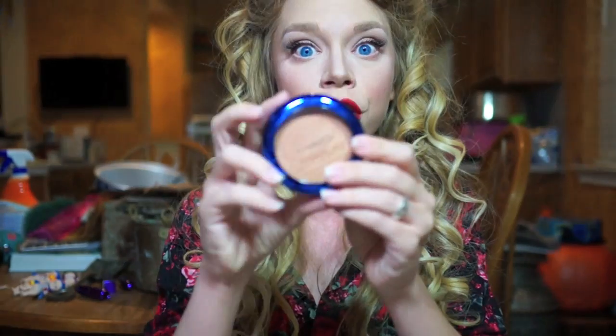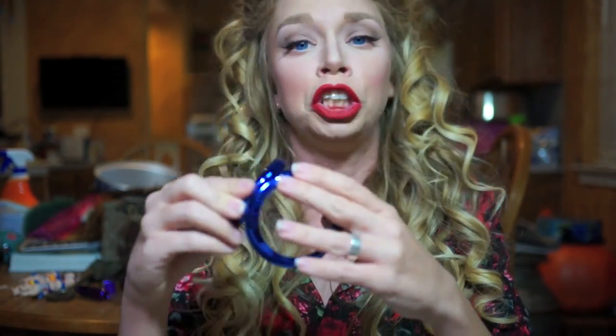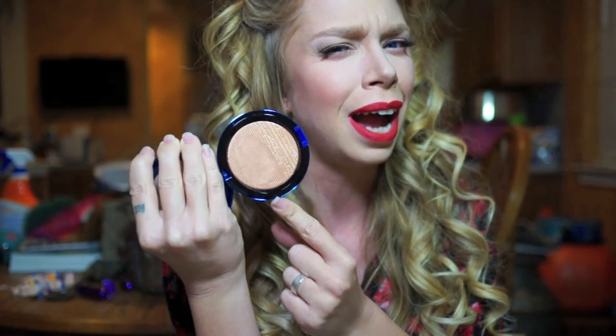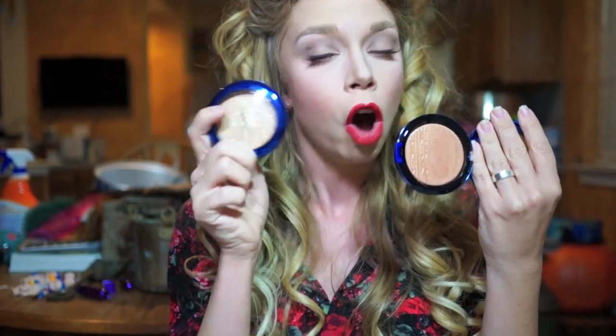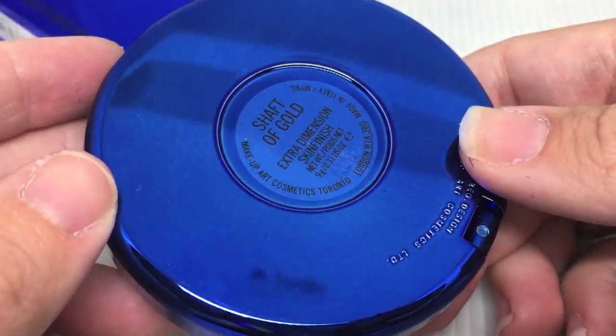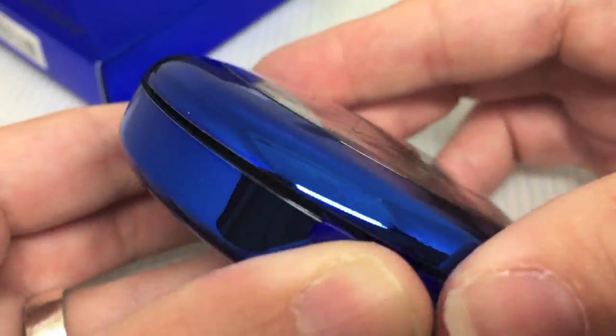Here comes an unpopular opinion, because I got the other limited edition highlighter in Shaft of Gold, which is kind of a confusing name if you ask me, because the other one, which is called Oh Darling, is really, really gold, and this one is more of a bronzy shade. I feel like they totally pulled an Iceland, Greenland kind of thing on me. I know everyone is just crazy about this Oh Darling one, but I personally like Shaft of Gold a little bit better. I was swatching it the other day. It definitely has more of a fiery, bronzy, almost, dare I say, coppery tone.